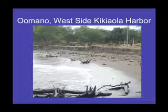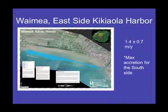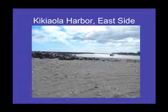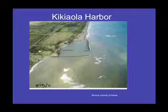And then interestingly, if you go on the other side of the harbor, you have the maximum amount of accretion for the south side. Actually, for the way that they divided this up, this section landed in the south side for whatever reason, but if you look at the number, it's the same. It's 1.4 meters per year of a beach growing on the east side of Kikia'ola Harbor. And you can see here's all the sediment that's basically trapped by the harbor there. And here's a good aerial photo. This was taken by County of Kauai in 2011 that shows that phenomenon pretty well.